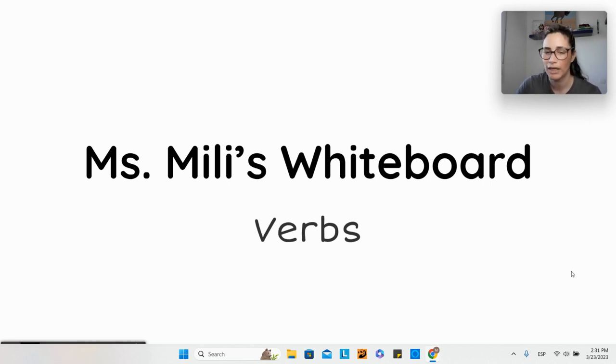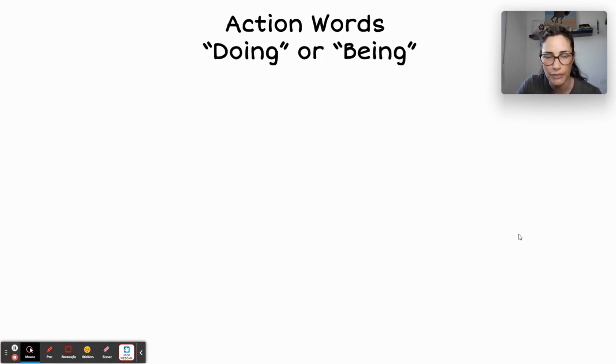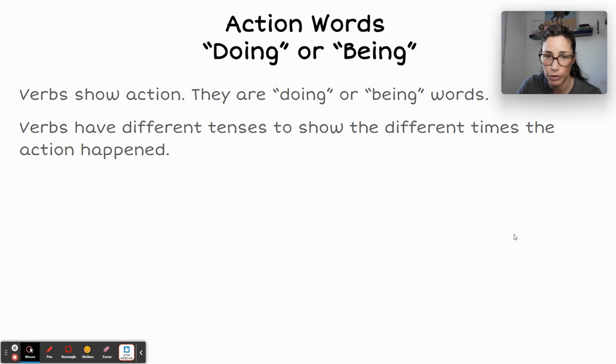Okay, so let's begin. So we're going to be looking at verbs. So what are verbs? Verbs are action words. They are doing or being words. I'm going to explain this a little bit. Doing words are easier, especially for kids to see, right? So I like, I walk, I see, I talk, you eat, you jump. So jump, eat, walk, talk. Those are doing words. It's something that you do, that the subject does in a sentence.